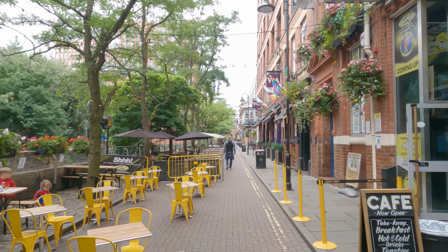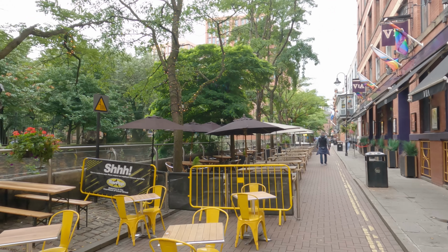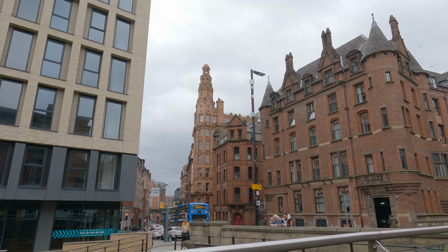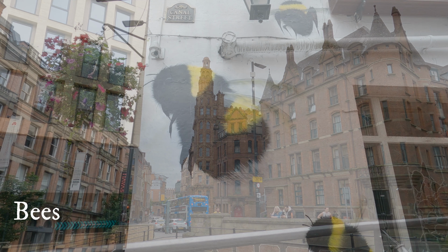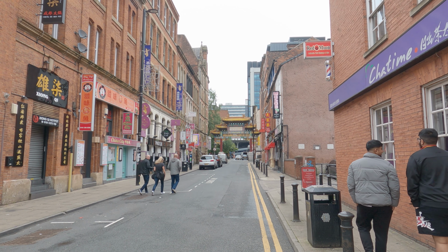This is Canal Street. Obviously, a place to come at night with all the lights and the trees and things, right bottom of the canal. Nice. Obviously the gateway to Chinatown.